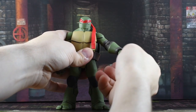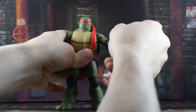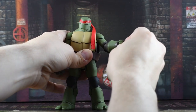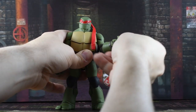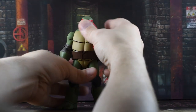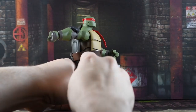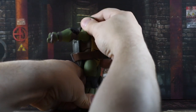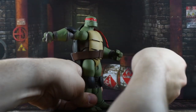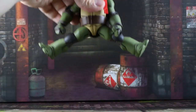The wrists do turn nice on the turtles. You can move it pretty much any direction. It's still a little weird. You can't pivot as easy in every direction, but it does have really good range. Not much really in terms of the shell. And there is a joint here. I just can't really see much need for it because I really can't get it to do much. And it's the same with Leonardo. There is something. And then you can do the split pretty good.